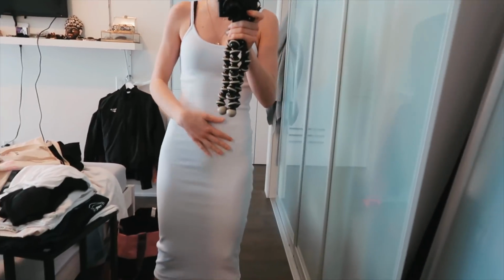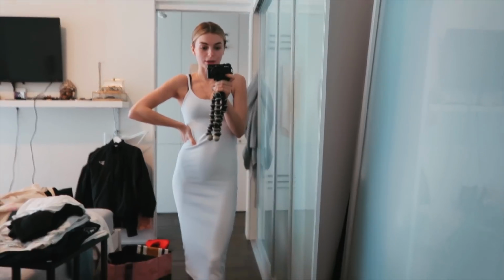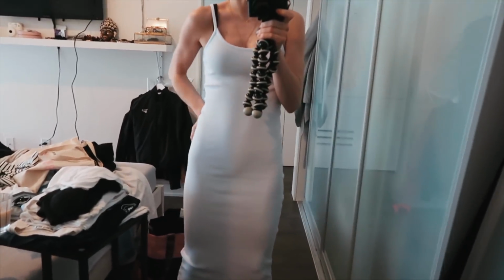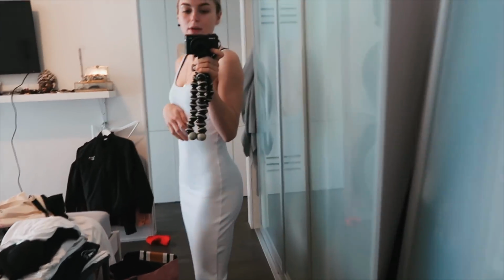So far so good. We might end up making this. This is in white, we'd make it in a few different colors. I hope you guys are excited about our new sort of silhouettes. Still basics, still easy to wear, but just something a little bit different.